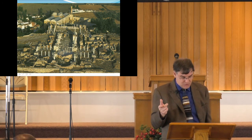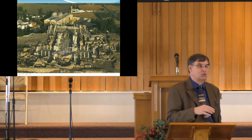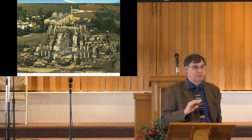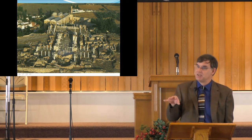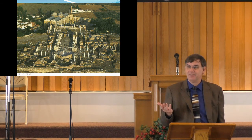In more recent years, the Turkish authorities in this area have consistently told people that the contents of the tomb were removed by British archaeologists and taken to the British Museum. But the British Museum doesn't have any holdings that have to do with the Apostle John and denies having anything to do with that. The tomb is really a memorial. It's not really a grave.